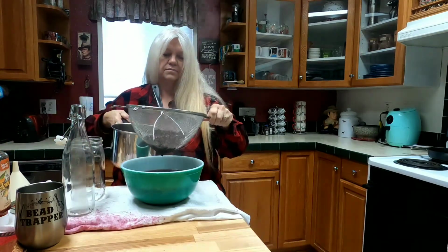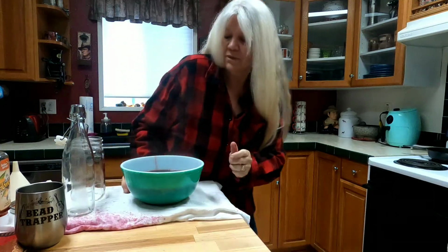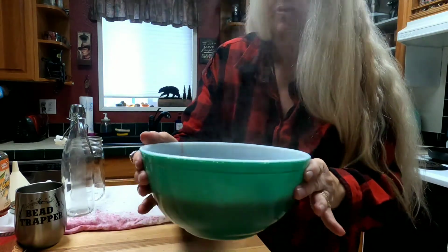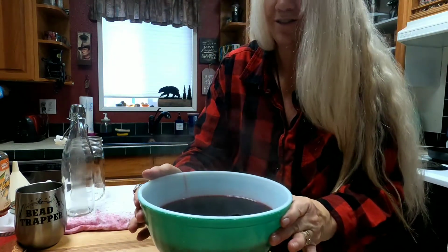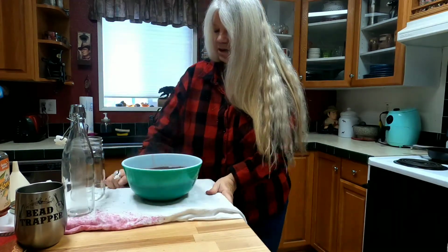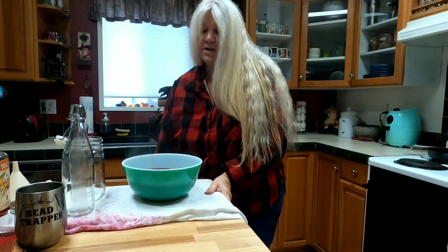Okay. That's still dripping some. So here you can see this beautiful concoction. All right, I'm gonna put the honey in there. Now I'm one of those cooks, I measure nothing. But the honey is what prolongs the life of it.